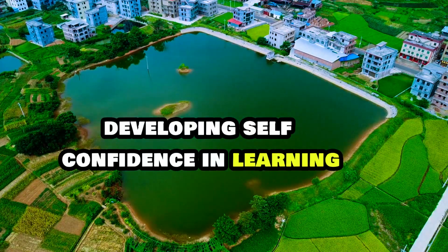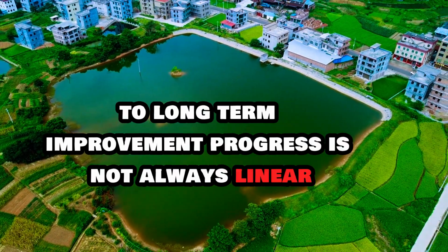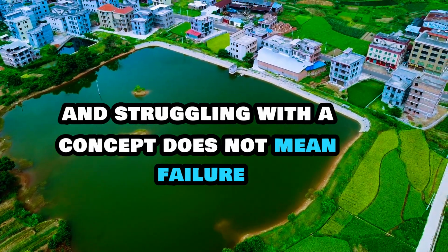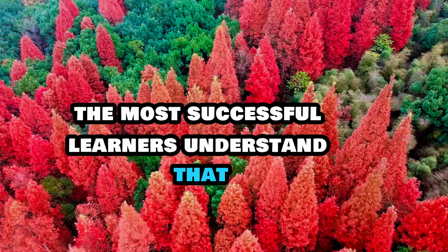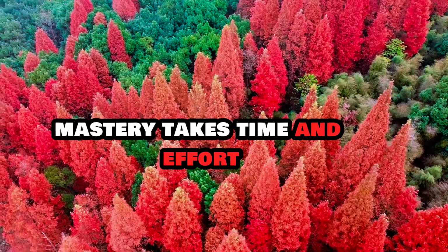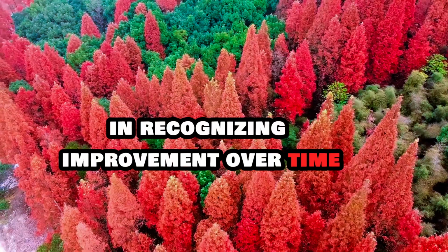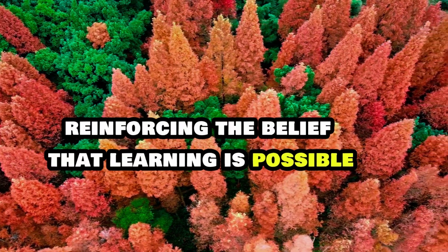Developing self-confidence in learning requires shifting the focus from immediate results to long-term improvement. Progress is not always linear, and struggling with a concept does not mean failure. The most successful learners understand that mastery takes time and effort. By celebrating small victories and recognizing improvement over time, motivation remains strong, reinforcing the belief that learning is possible.